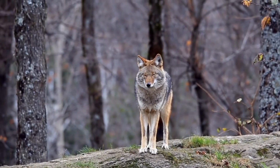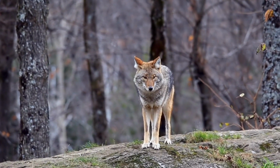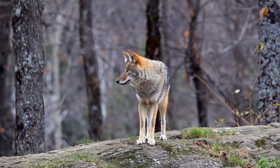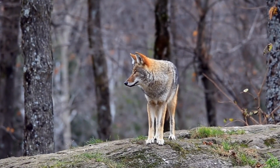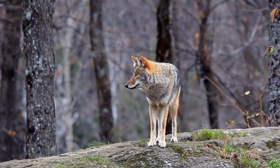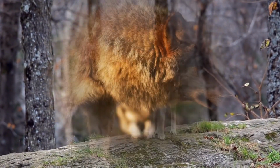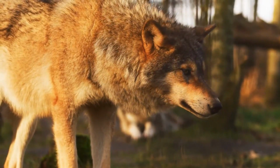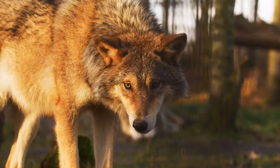Now about the red wolves. Red wolves are smaller than the gray wolves, and have larger ears compared to gray wolves. Their scientific name is Canis rufus. They are hybrids of coyote and gray wolf. They are about 4 feet in length and stand about 2 feet at the shoulder. They weigh around 40 to 90 pounds.